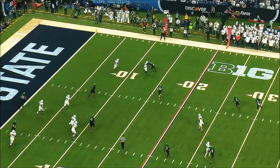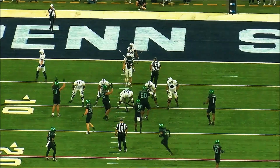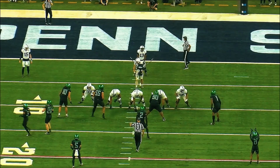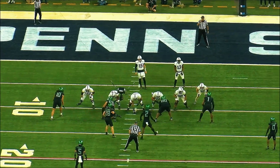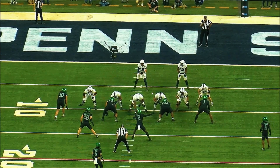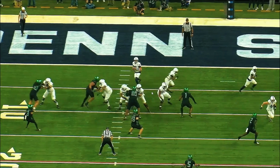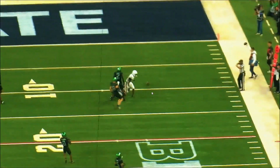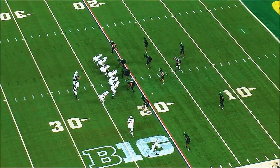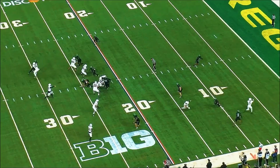No one will ever be blocked by a center. That is another rule of mine. If you are an interior guy that wants my respect, a one-on-one situation with the center is always yours to win. And that's what happens right here, right? We have the guard pulling, and he's just one-on-one with the center, gets his hands very active very quickly, and the center did not have any chance whatsoever of blocking Mr. Derrick Harmon.